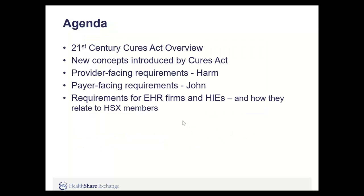Oh, sorry, forgot the agenda. So today we're going to be covering an overview of the 21st Century Cures Act itself. Harm will highlight some new concepts introduced by the Cures Act, and then Harm will focus on the provider-facing requirements. We'll then switch to the payer-facing requirements with John commenting. And throughout this agenda, we'll be focusing on the requirements for EHR firms and HIEs and how they relate to our HSX members.